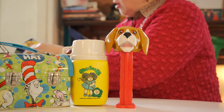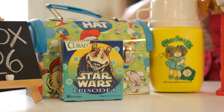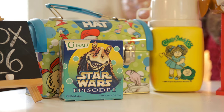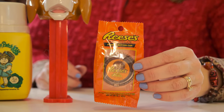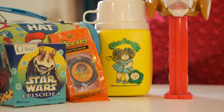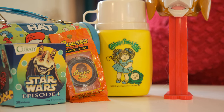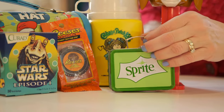Oh, here's some old Jar Jar Band-Aids. There he is. Oh, this is nice. Reese's Cup Milk Chocolate Peanut Butter Lip Gloss. There you go. Oh, this is tiny. You might be able to fit some pretzels in it for a snack. It's a little lunchbox brought to you by Sprite.